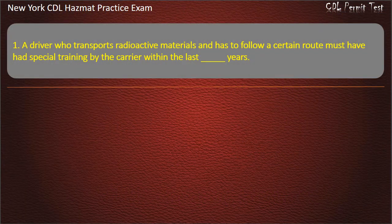Question 1. A driver who transports radioactive materials and has to follow a certain route must have had special training by the carrier within the last blank years. 3. 2. 4. Answer. 2.